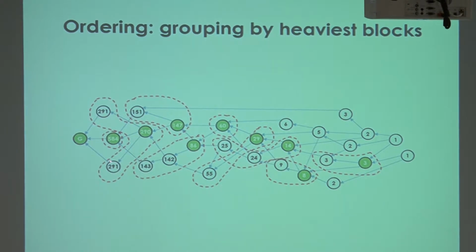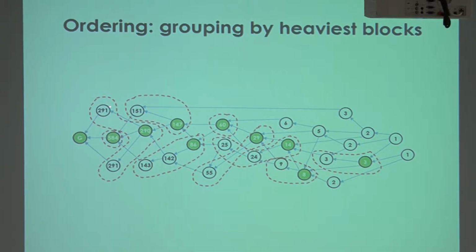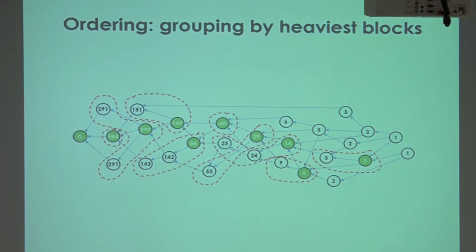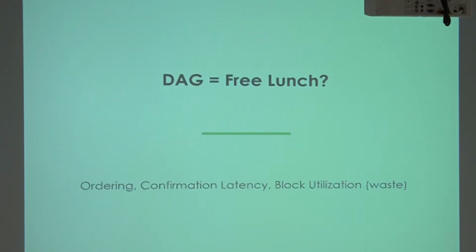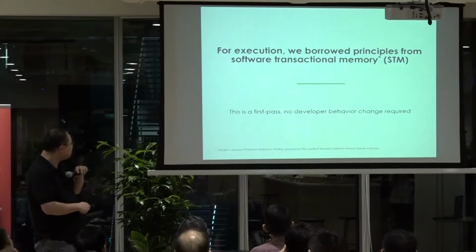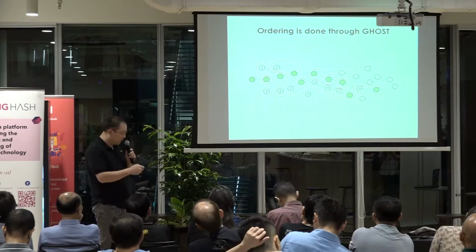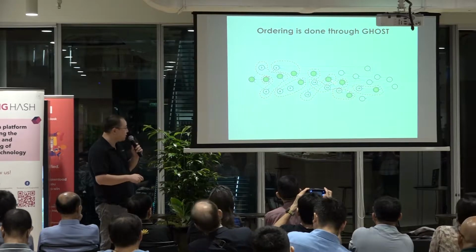But who is 3? These two are the same weight. Well, you use the tiebreaker. For example, the lowest hash wins. Let's say this one has a lower hash. So 1, 2, 3, 4, 5, 6, 7, 8, 9, 10, 11, 12, 13. So you just keep on going. That's how you get absolute ordering. Sorry, let me just go back to my previous slides. Okay, so you actually can do deterministic ordering throughout this entire thing.